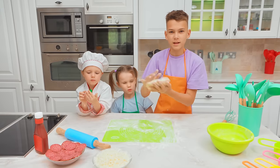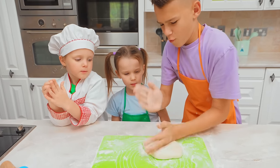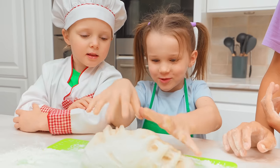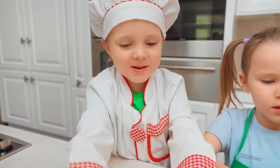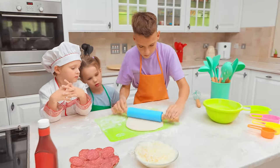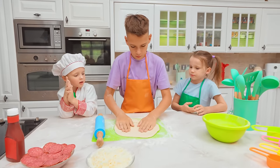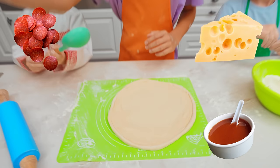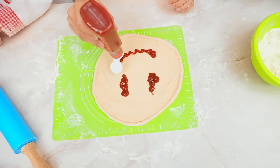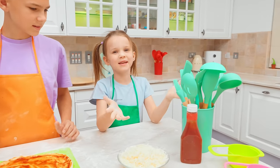Okay, next step. Let's give our dough a massage. Let me try. Okay. So cool. Let me try. We draw out the dough. Ooh. Wow! And then add the tomato sauce, pepperoni and cheese on top. Tomato paste! Go, go, go! What comes next? Time for cheese! Yes!